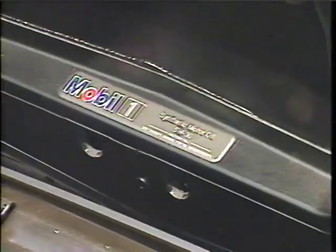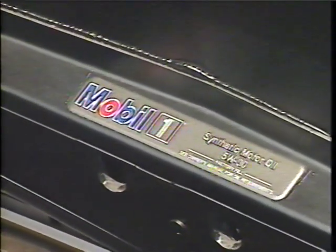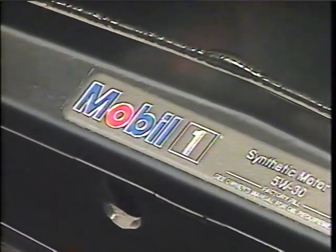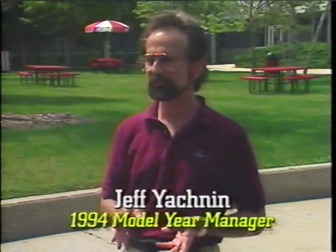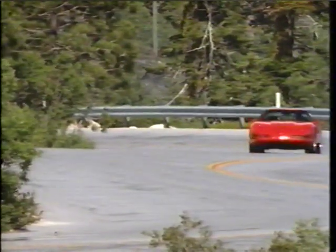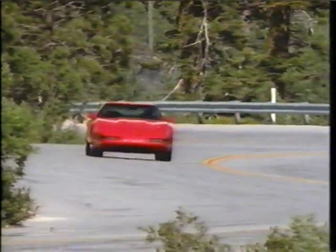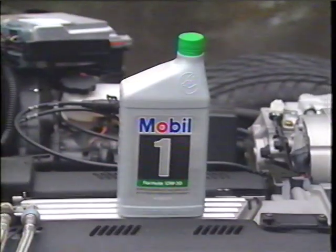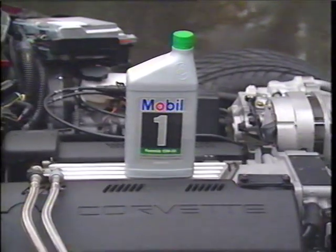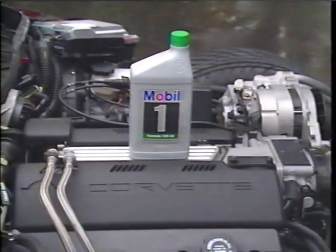Both the LT1 engine and the LT5 and the ZR1 use Mobil 1 synthetic oil as original factory fill. We use synthetic oil in the car because under the demanding conditions of a Corvette, we want to be able to utilize the additional thermal capacity that synthetic oil has. The ability of synthetic oil to run at higher temperatures for longer periods of time has also allowed us to eliminate the oil cooler, and we were thus able to achieve a mass reduction on the LT1 engine.